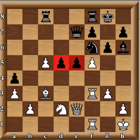The hypermoderns of the 20s, Richard Réti and those guys, would have loved this. Seeing how white started out with the big three-pawn center, and now it's black who has the center. And on move 36, a dangerous pawn center at that.